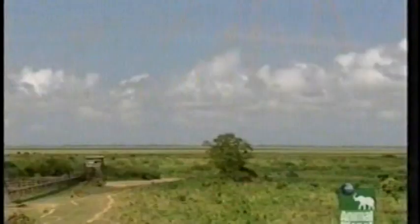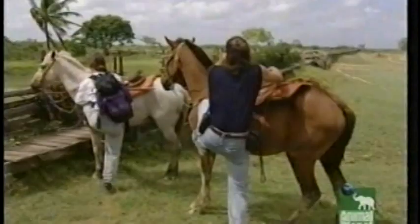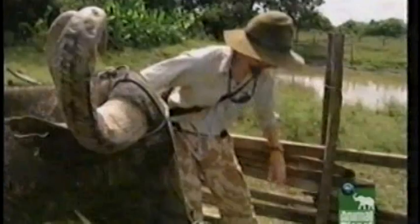Mark's spider's web brings news of the anaconda from a local farm, and the team saddles up for the journey. Mark is allergic to horses because the anti-venom he's been given in the past for snake bites is cultured in living horses. But you can't keep a good man down.